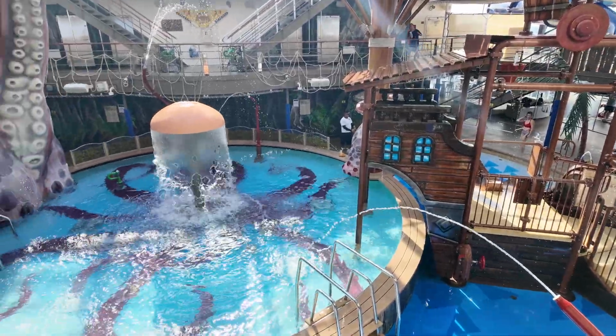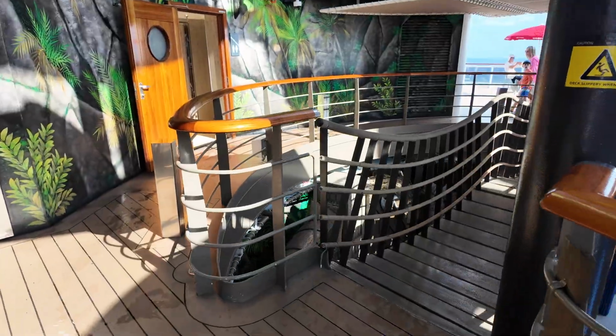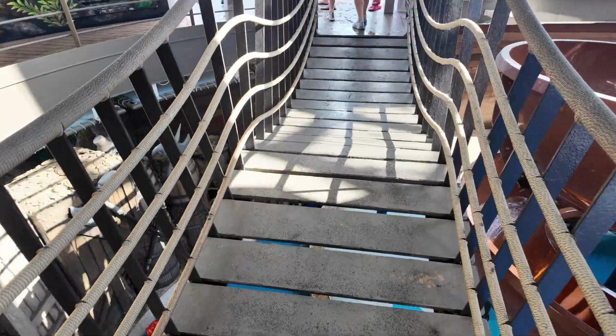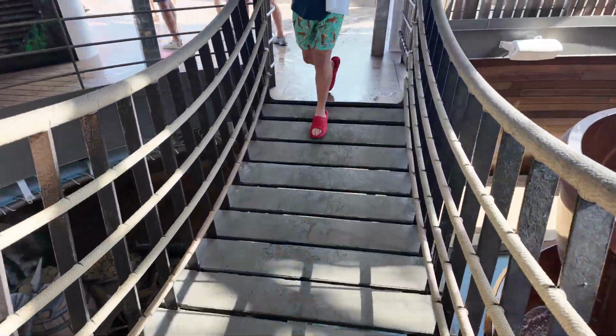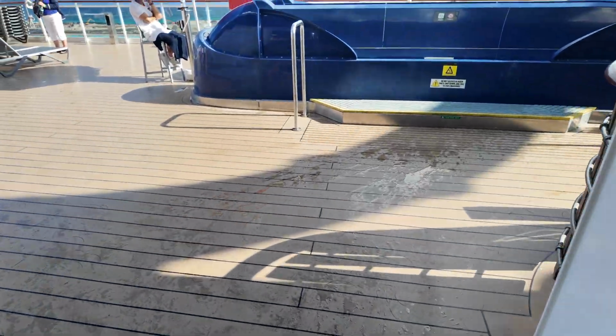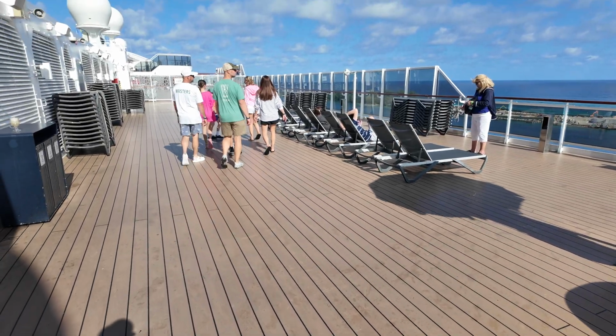But the rest of the area has tons to explore. There's a shallower pool for the younger kids. There's just water going all over the place, buckets. They even have this cool faux rope bridge. It's actually set in place. It doesn't actually rock, but it does go up and down. That was pretty cool. And then the twin water slides depart right here. So really just an awesome area.